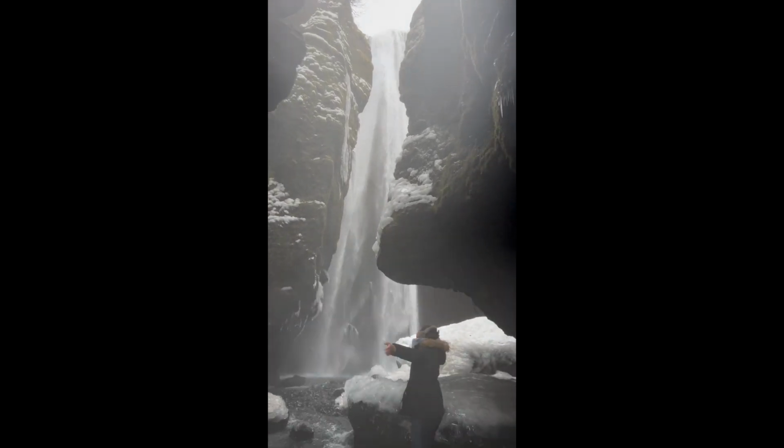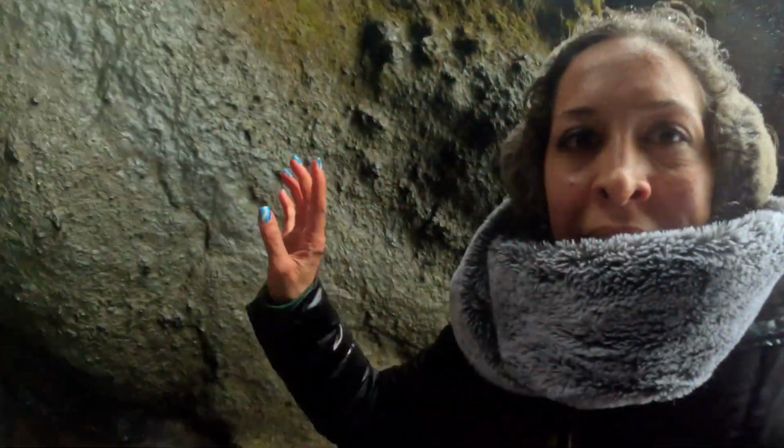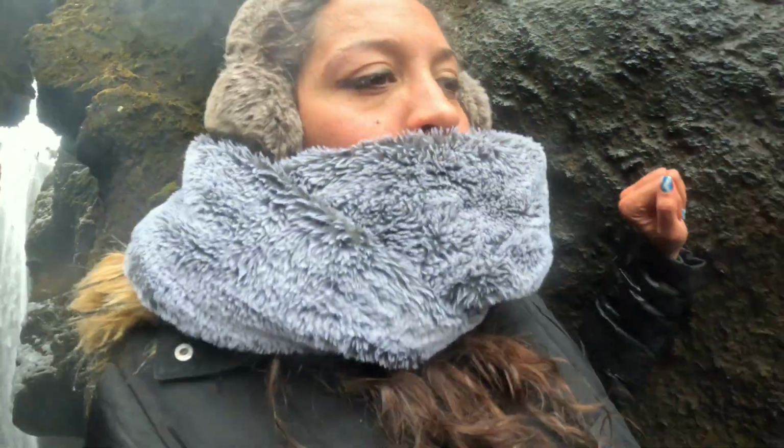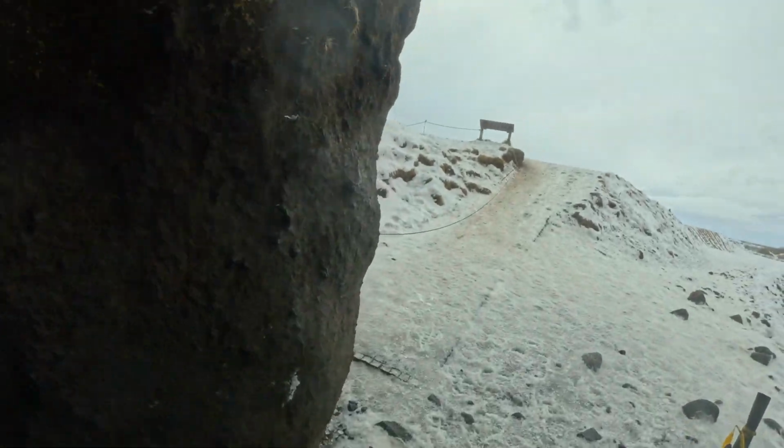This is nuts. If you see the cave waterfall, it is so freezing and my hands are cold, so it's time to go back to Hotel Ranga to get warmed up. So this is the situation. Wow. So cold. Whew.